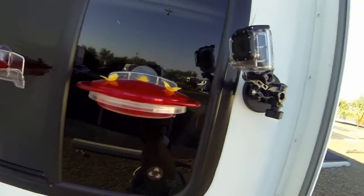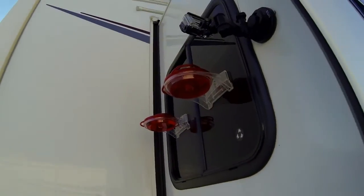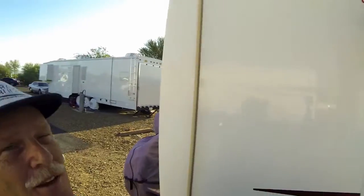So, this is how we're gonna do it this time. I've got hummingbirds all around me. So we bought another one because we thought it was so cool. And you can see right above me, hummingbirds buzzing my head, our second camera. So kick back and enjoy. Two flat hummingbird feeders, and we'll see how it goes.